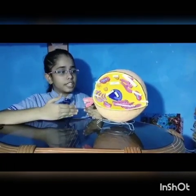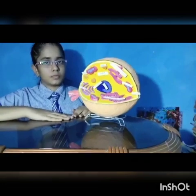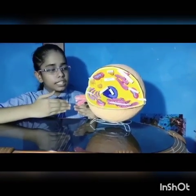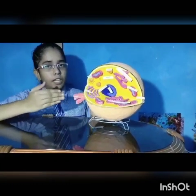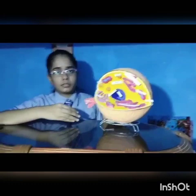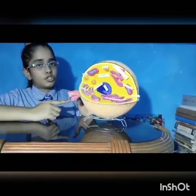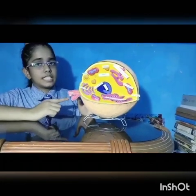Now lysosome. Lysosomes are membrane-bound vesicular cell organelles originated from Golgi bodies. Sometimes they disintegrate their mother cell, so this is called suicidal bag. Now ribosome. Ribosomes are membrane-less cell organelles, remain scattered in the cytoplasm and their function is to synthesize protein. Now cell membrane. The cell membrane composed of protein and lipid molecules encloses the cell from all sides.